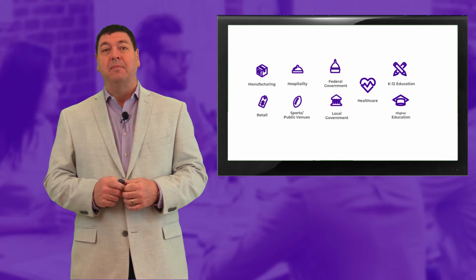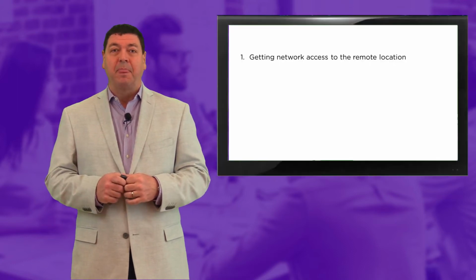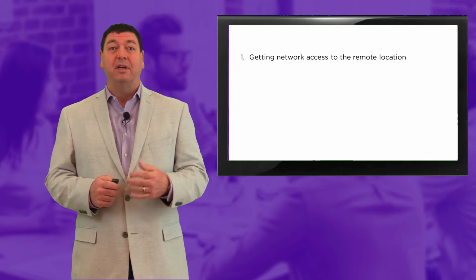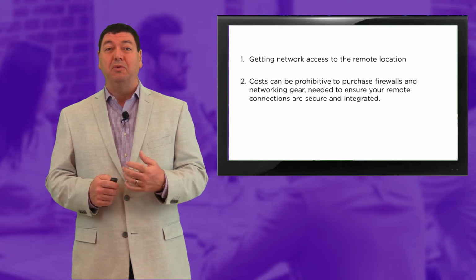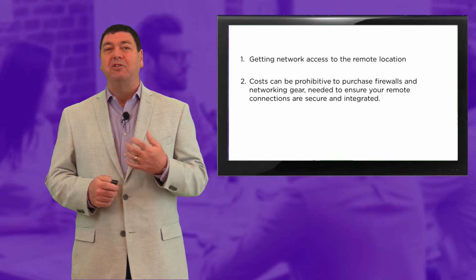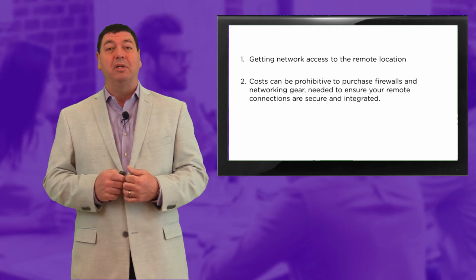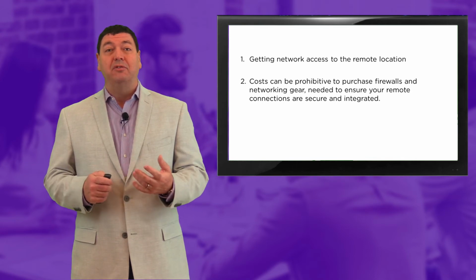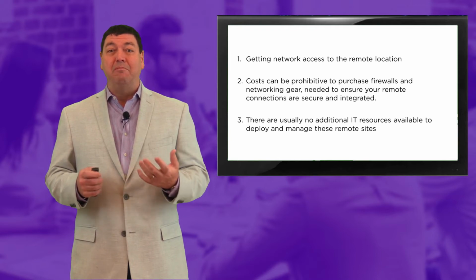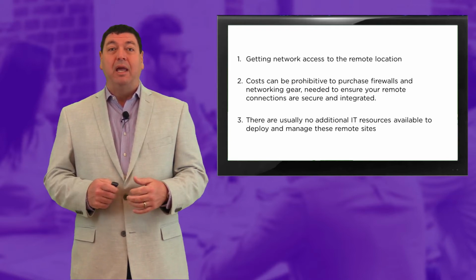some kind. Now, to enable this remote experience, we have a few common challenges that we see most among some of our customers. One is getting network access to the remote location. The second is cost can be prohibitive to purchase the firewalls, the networking gear, and everything that's really needed to make these connections secure and making it all work together. Another one is there's usually no additional IT resources that are available to deploy and manage these remote sites. And there are many more, but I'm just going to focus on these three today.